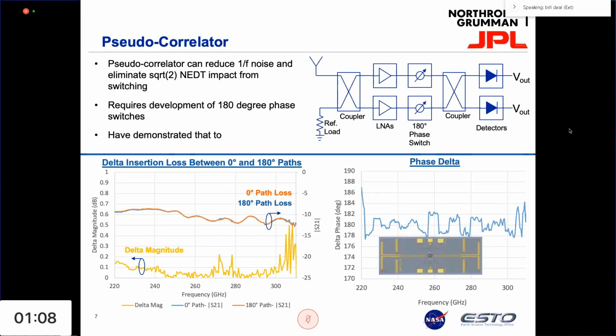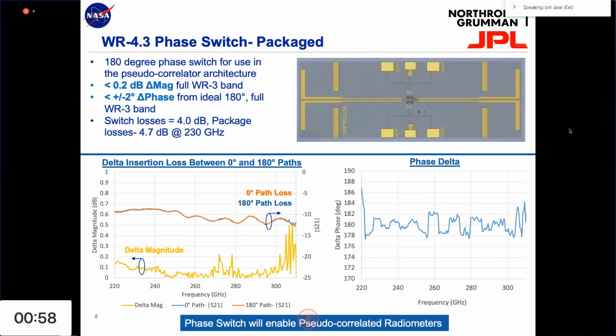Pseudocorrelator is the other thing we're looking at, and you can see on the bottom we have measurement results for a 180 degrees phase shifter. It's got flat results across the entire WR3 band. Next chart. And just some more results on the phase shifter and package. Next chart.